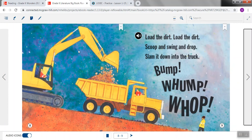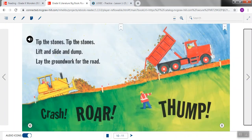So this is our next step. It looks like they're starting to dig up some of the dirt from the pathway they cleared for the road. Let's keep going. All right, check out the illustration first.